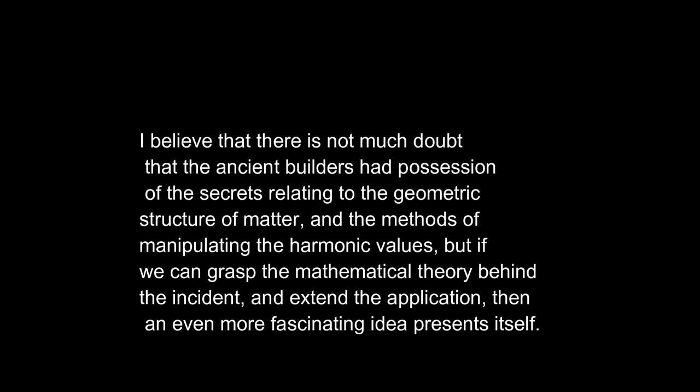I believe that there is not much doubt that the ancient builders had possession of the secrets relating to the geometric structure of matter, and the methods of manipulating the harmonic values.